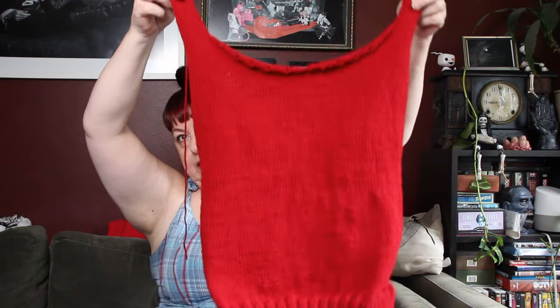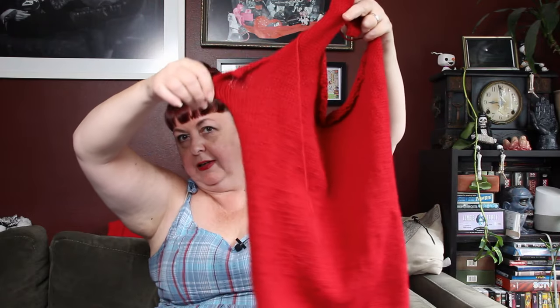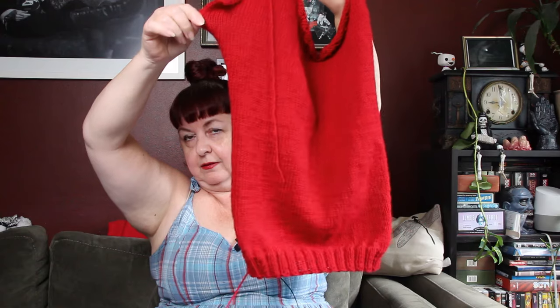Okay, so other than having to change the neckline, I'm very happy with this. It looks like a sweater. Sweater front. So the AI has made an error with the neckline.